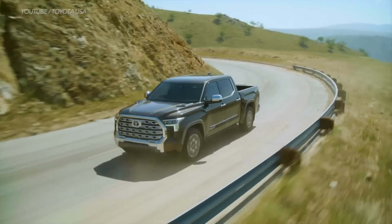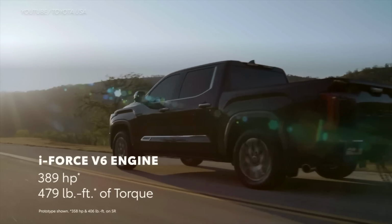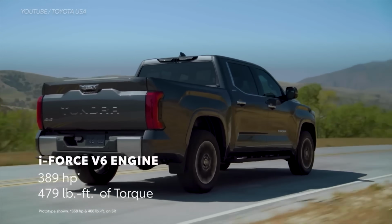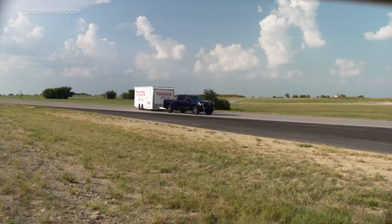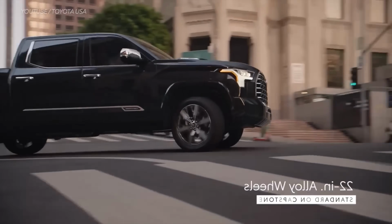There's also the 2024 Toyota Tundra. For this model, Toyota dropped the V8, and the truck comes in a new iForce 3.4 twin-turbo V6, which actually offers more punch than the previous V8 on paper. Plus, there's the option for a hybrid powertrain. The max towing capacity is 11,120 pounds. The base model offers 17 miles in the city and 22 on the highway.